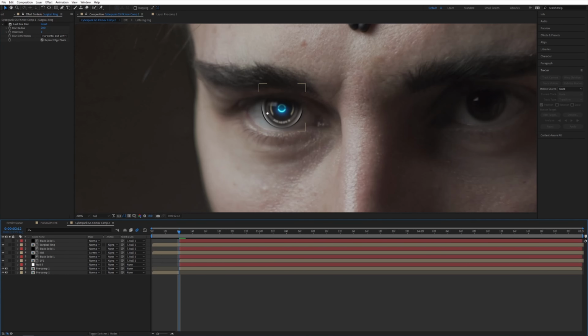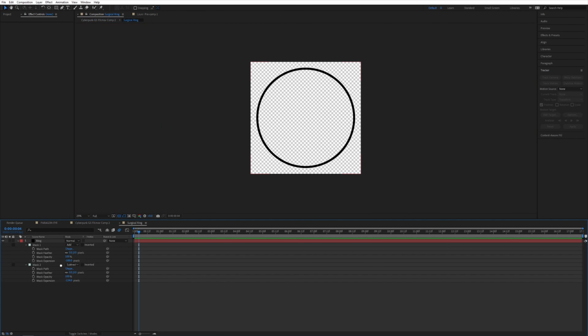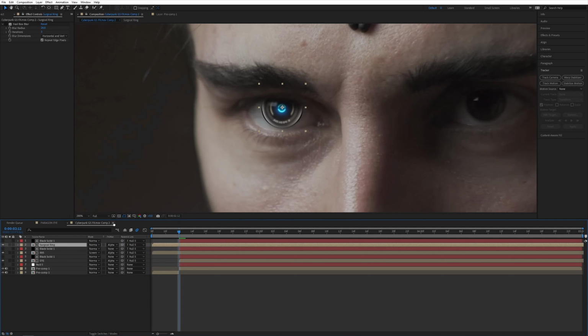So this is my mask now. I like to put two of them, one in the iris and one in the outer white part. The cool thing is that this is adjustable. If I double click it and go to my mask properties, I can always change the expansions and make it really fit the scene, which is really cool.